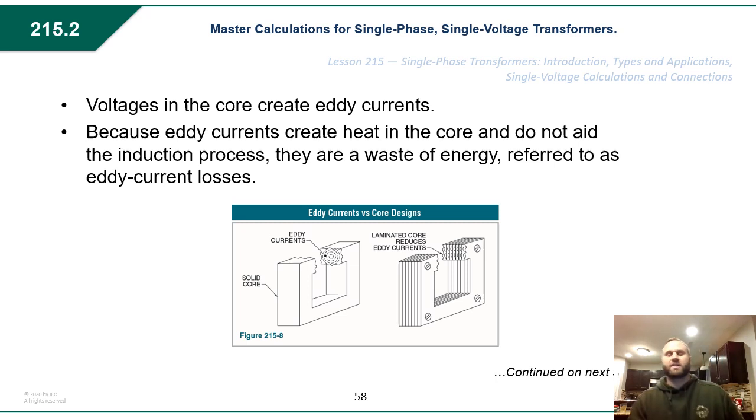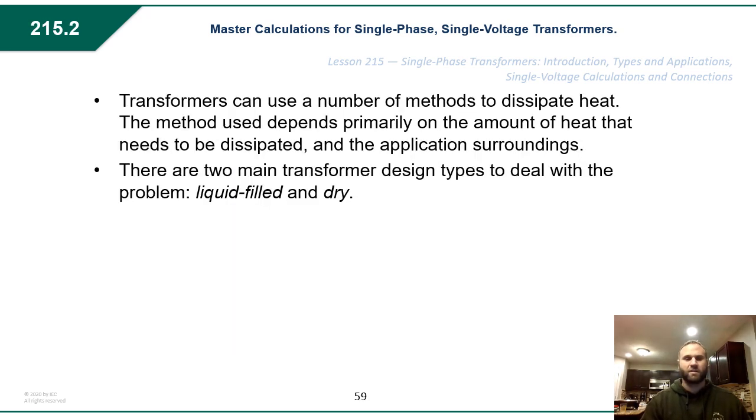Losses found in transformers. You have copper losses, but you also have eddy current losses. Eddy currents create heat in the core and do not aid in the induction process. They are a waste of energy. They are referred to as eddy current losses. It's creating work without any return. Therefore, it reduces the efficiency of a transformer.